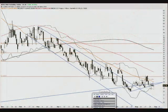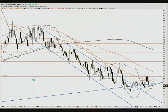Option Trader back at you with some more market analysis and a whole bunch of charts to look at today. So let's get right to it.